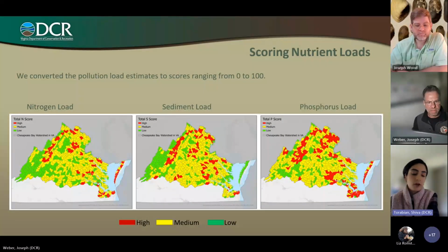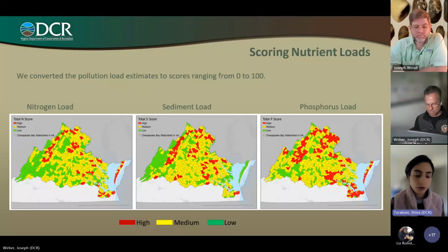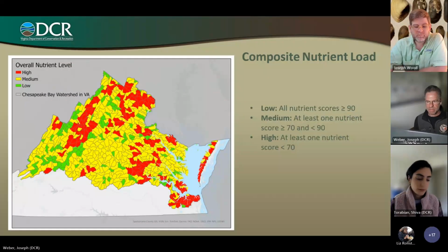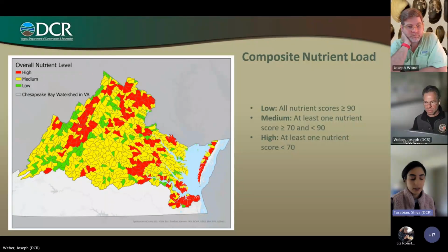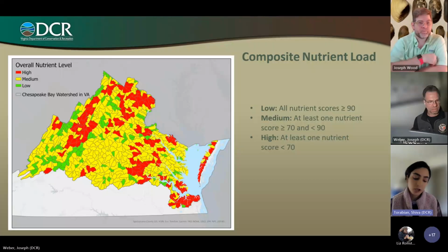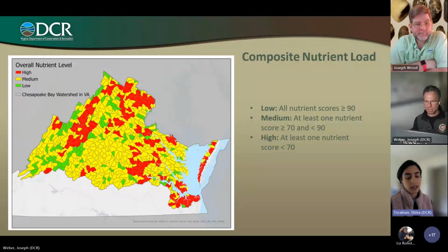The non-point pollution dataset from DCR includes estimated loss of nitrogen, phosphorus, and sediment for each hydrological unit, which we converted into a score ranging from 0 to 100. After that, we combined these nutrient level layers to create an overall nutrient level map, where areas were classified as low if all nutrient levels were low, medium if at least one nutrient level was medium, and high if at least one nutrient level was high. As you can see, in each hydrological unit we have the map with high, medium, and low nutrient level.